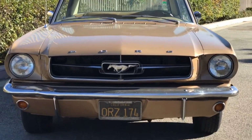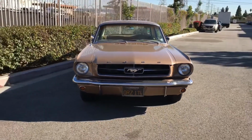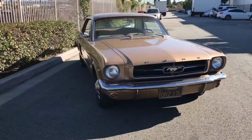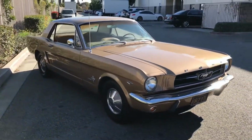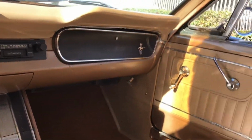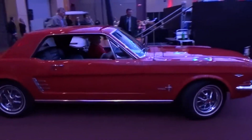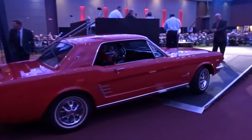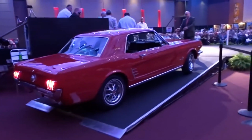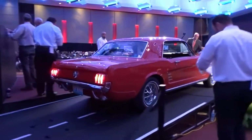Ford emphasized customization, allowing buyers to choose from a wide range of colors, interior finishes, and optional features such as rally wheels, sports stripes, and upgraded suspensions. This level of personalization made the Mustang a unique expression of individuality. The 1964 Mustang wasn't just a sales success, it became a cultural phenomenon. It appeared in films, television shows, and advertisements, further cementing its place in automotive history.